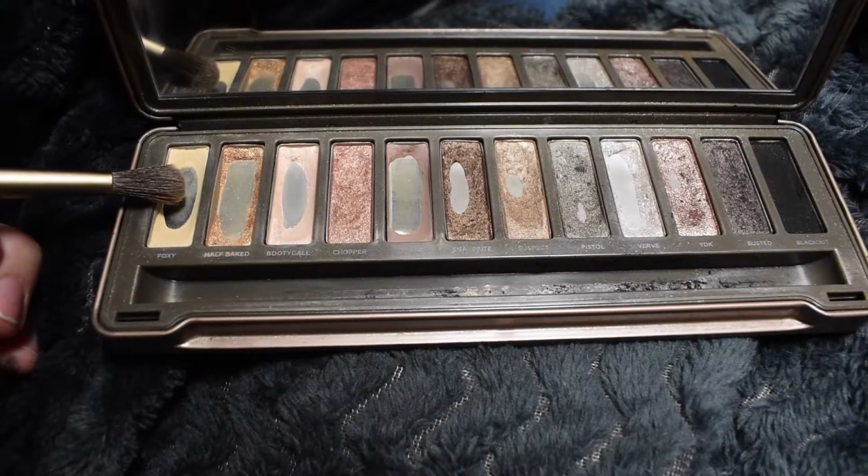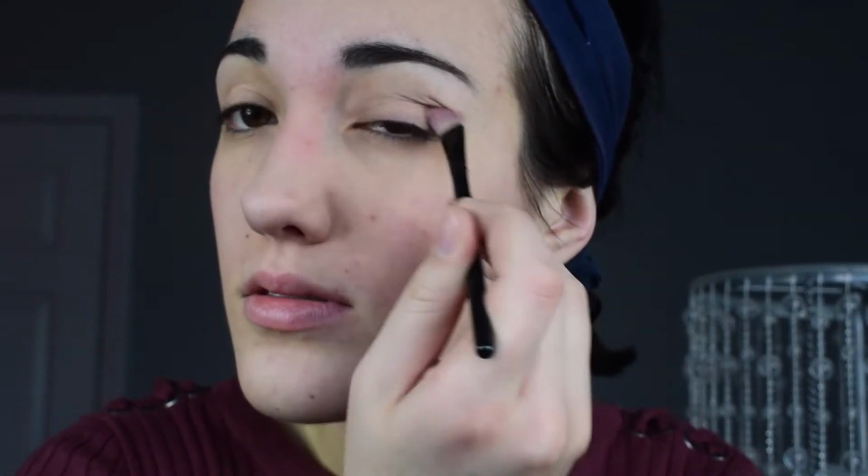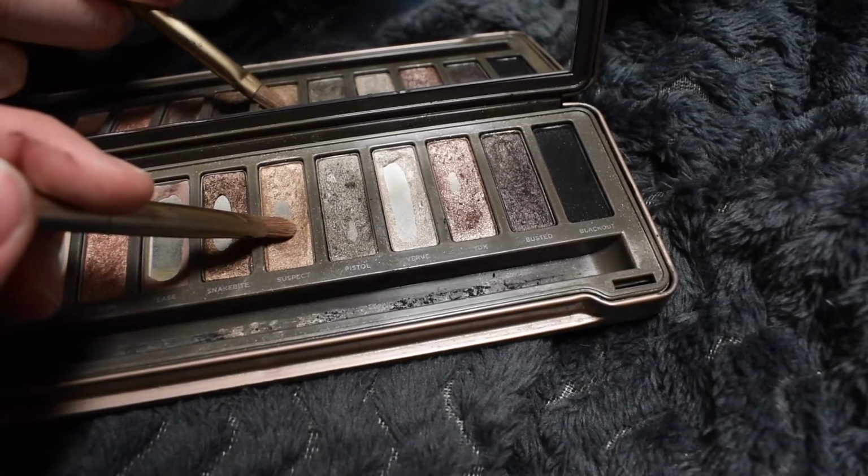Now is the eyes. Lately for school I've been using this Sleek eyeshadow palette. The palette is called When the Sun Goes Down, and I've just been using basically a few colors in here. I haven't really been doing much to my eyelids just because of time in the morning. But today I'm going to be doing it as if I had a little bit more time, because sometimes I do. The other eyeshadow palette that I'm going to be using is the Naked 2 palette. I use this so much. So I'm going to be using the color Foxy as the base. Then I'm going to be taking some of Suspect and putting that on my lid.